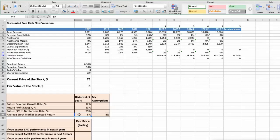Now, let's consider 3 different scenarios for Amphenol Company: bad, average, and good. First scenario. Amphenol will have bad performance in next 5 years, and we will use the following parameters in our calculation. Future revenue growth rate would be low, 5%. Future profit margin would be low, 13%. Future free cash flow to net income rate would be low, 70%. In this case, the fair value of the stock today would be $29.